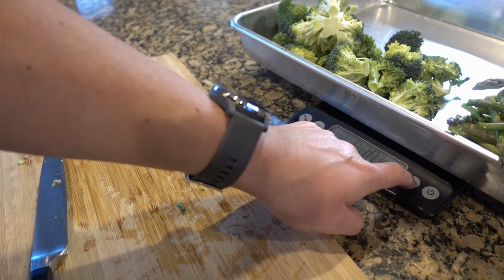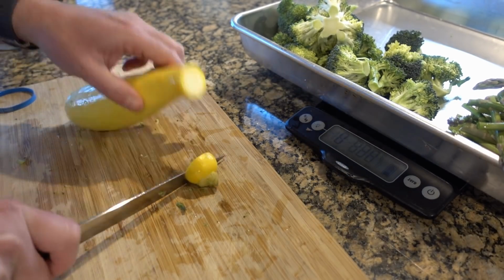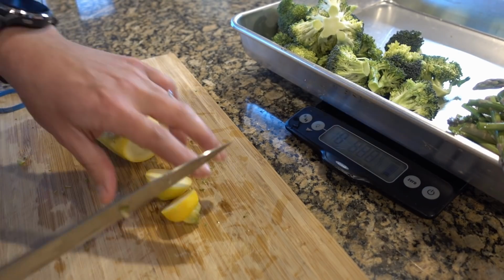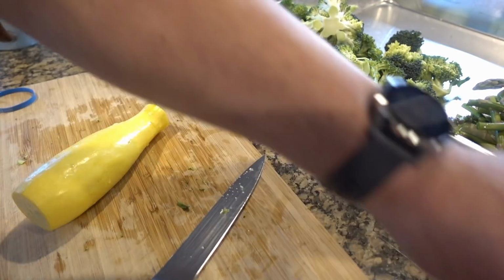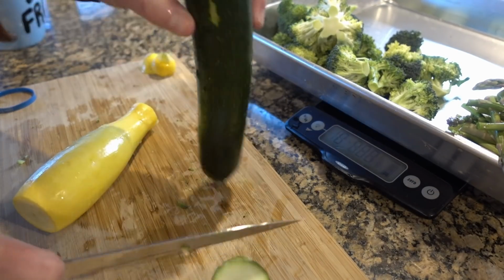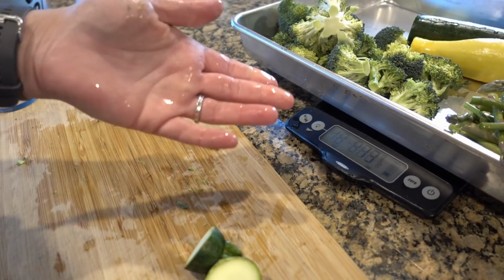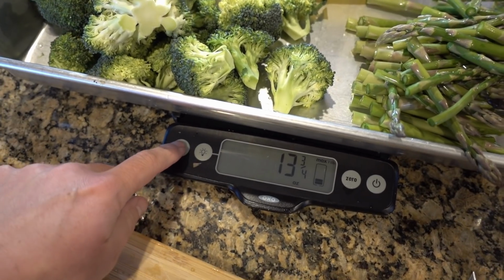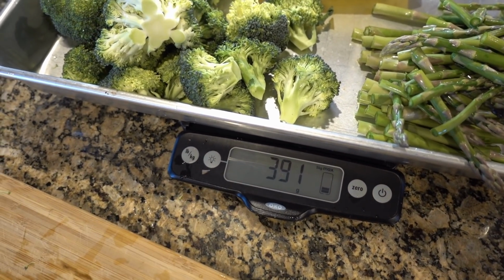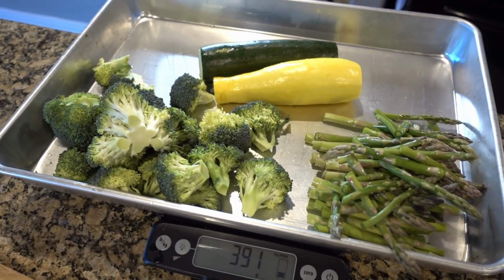Again, we're gonna zero out the scale. And next up, we're gonna get the squash's weight. And if I wanted to just get real fancy, I'll just cut the top and the bottom off of the squash and put it right in there, and that I will dice it up later, but that is 13 3/4 ounces or 391 grams of squash. So I'm gonna dice those up in smaller pieces and I'll meet you right back here.